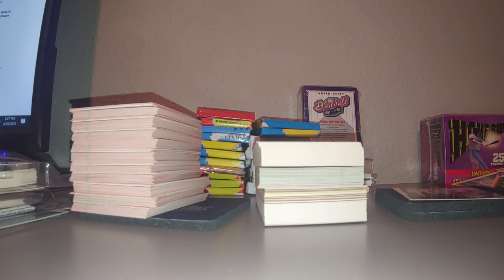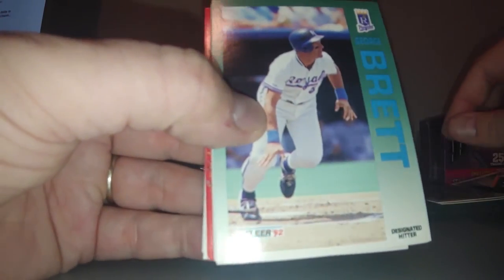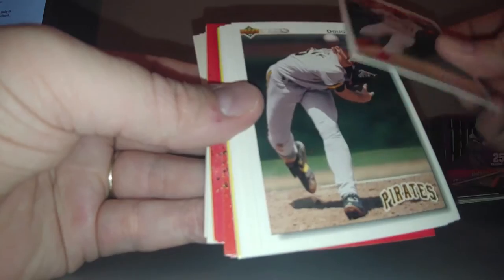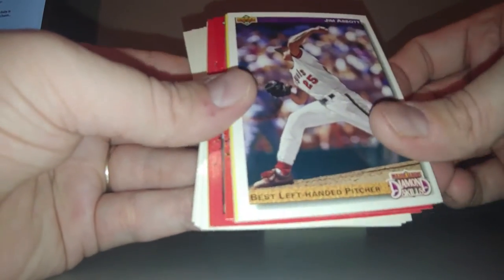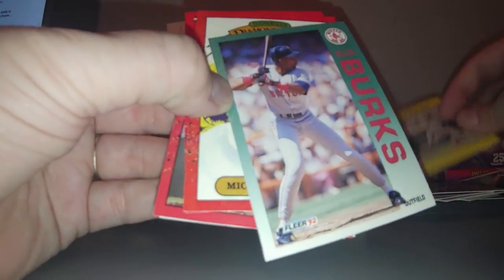Set this up so I don't have to flip cards around the whole time. Alright, so. Jeff Reardon. There's our George Brett, 92 Fleer. Barry Larkin, Hall of Famer. Darren Daulton. Bruce Hurst. Jim Abbott. Some of these cards are actually damaged. Matt Williams. Alex Burks.